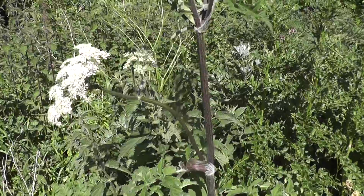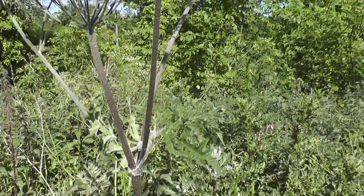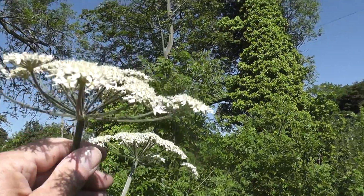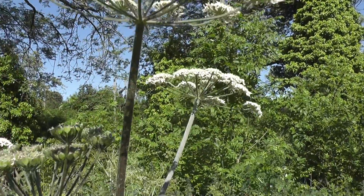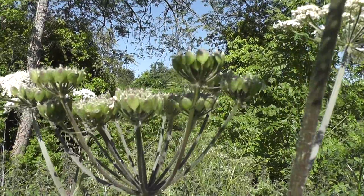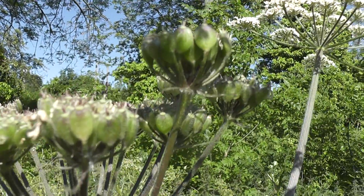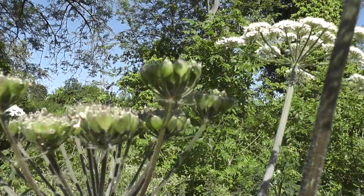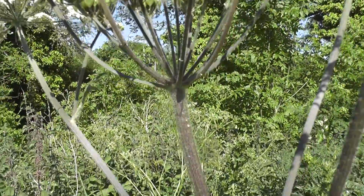There are several of the umbellifer flowers growing here. They were topped like an umbrella. There you can see the seeds forming where the flower has been pollinated. Hoverflies like it. You often see them on the flowers.